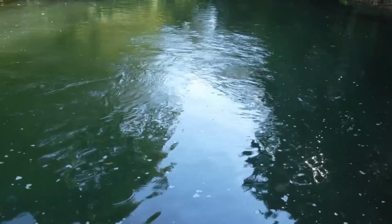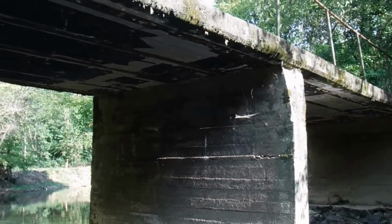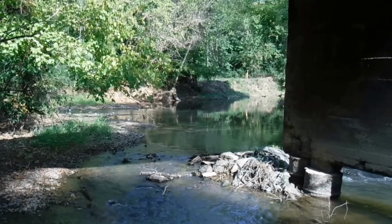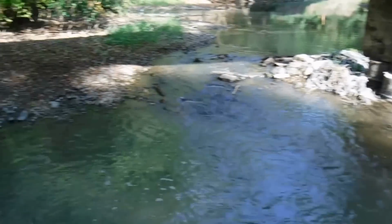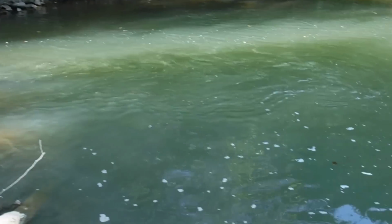That is a deep hole. Look at the bridge though. There hasn't been a car over that in a long time. I'm out in the middle of the woods, kind of the middle of nowhere. But I'm not the only one that's been here, because somebody else comes out here and fishes in this hole.